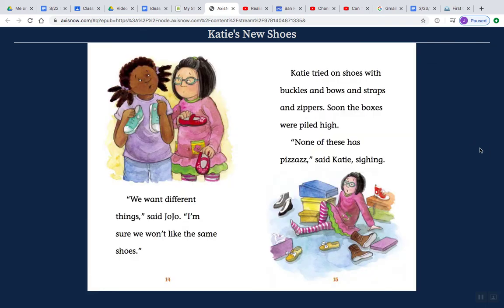"We want different things," said Jojo. "I'm sure we won't like the same shoes." Katie tried on shoes with buckles and bows and straps and zippers. Soon the boxes were piled high. "None of these has pizzazz," said Katie, sighing.